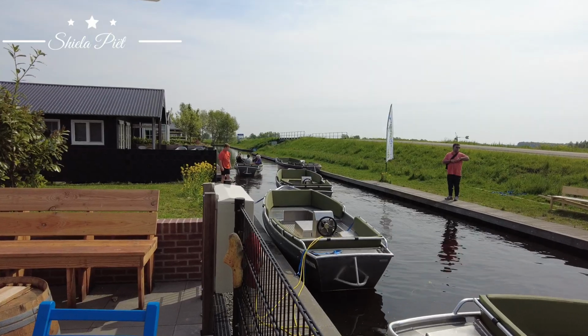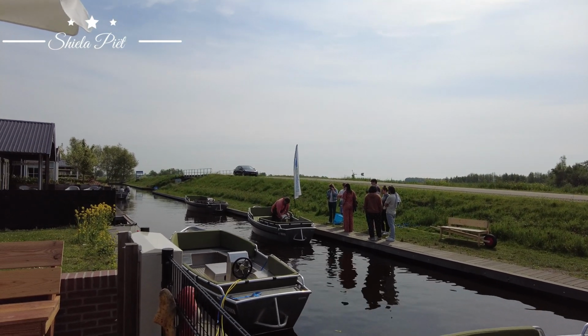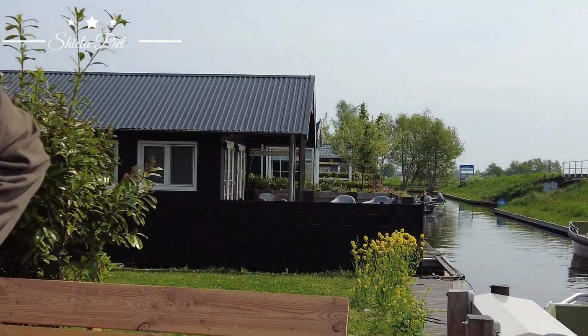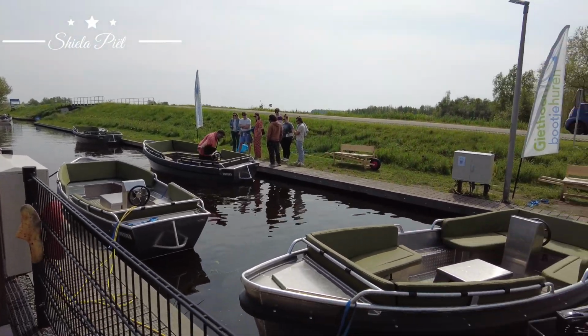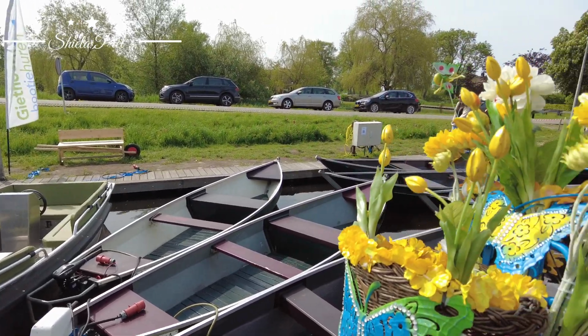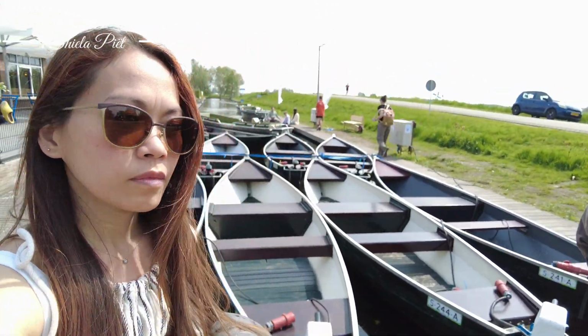So another passengers. This is the boat. It's polyester. It's kunststof. Do you know how to drive a boat? I have one now. You had one before? The weather is very nice today. It's very good for boating. Ready? Yep. Ready!